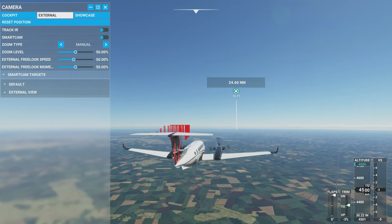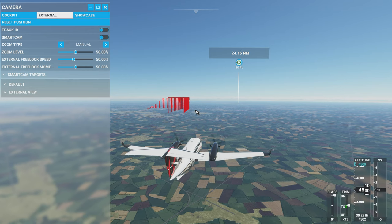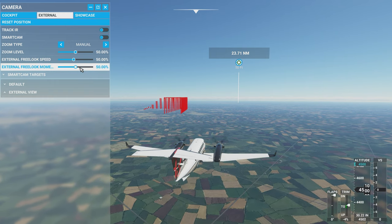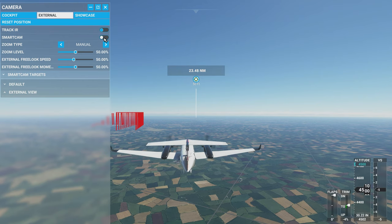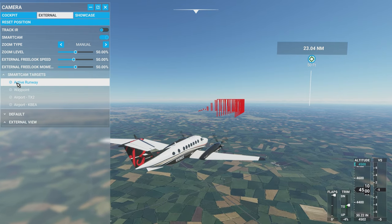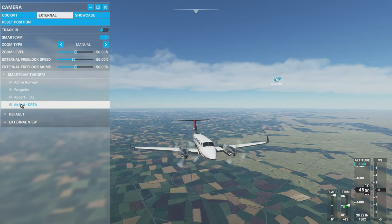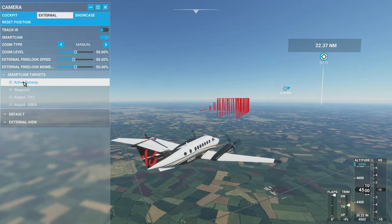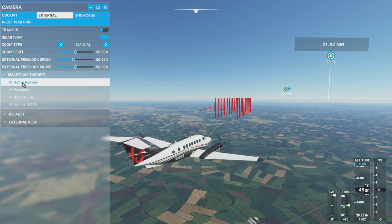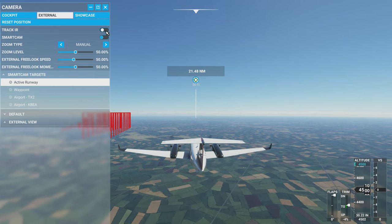What is that? Why is that showing up? Doesn't even look like the normal aircraft, you know, the landing pattern brackets. It lit up when I turned on the smart cam, so it must be something nearby. Smart cam targets, active runway. I hadn't seen that before, but that is a very interesting view. I don't know what Track IR means. I've never been able to turn it on.